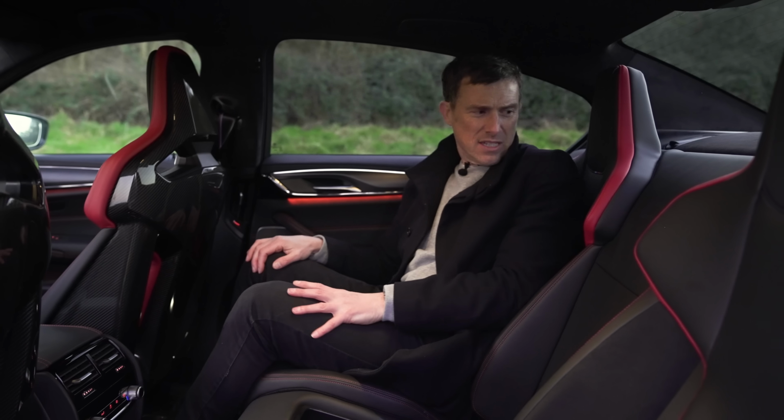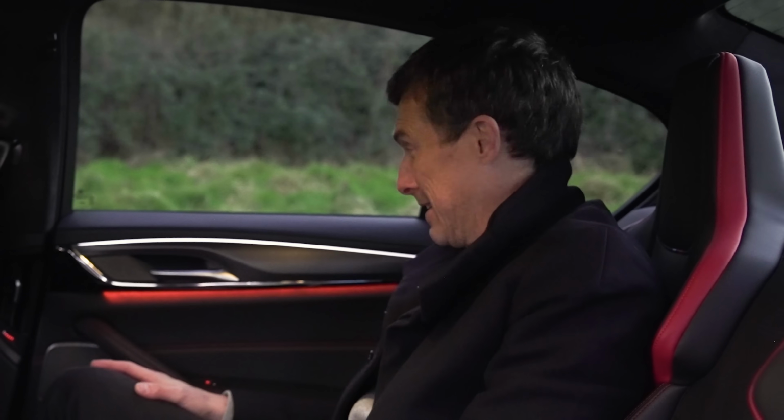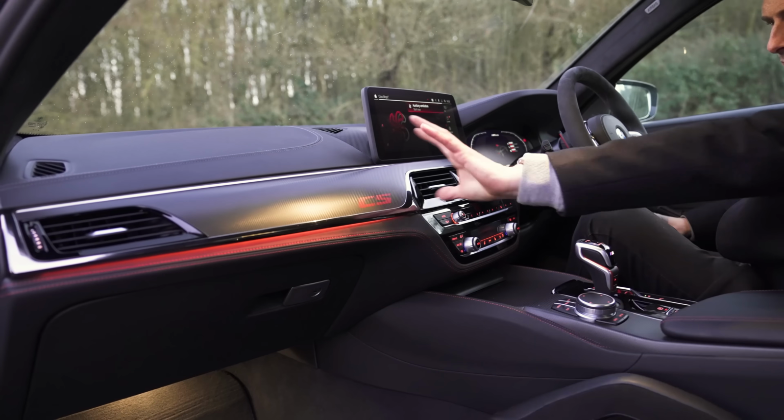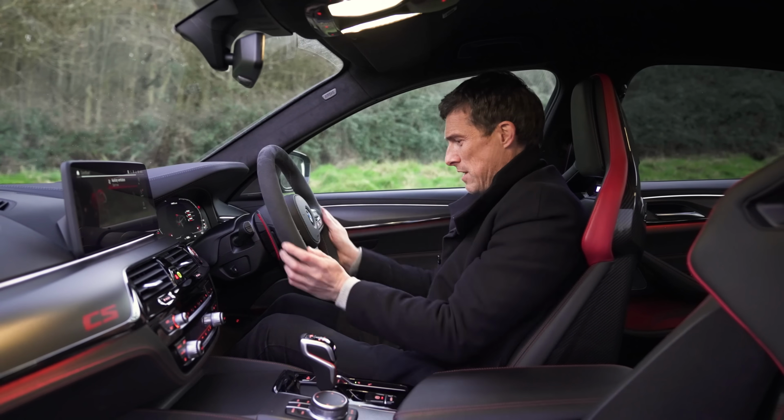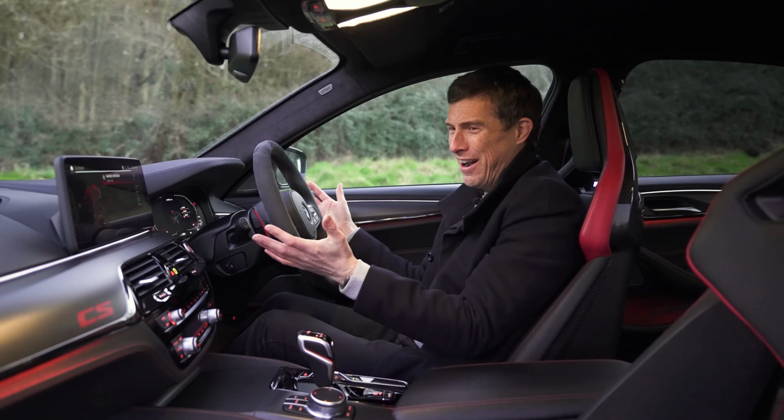I do love these seats though. They're like the ones in the front, but in the back. Lucky rear passengers. Here in the front there is more CS-ness. For instance, the Alcantara steering wheel just makes it feel like a racing car without you even having to drive it. You've got CS there on the dash, bespoke trim, red stitching.